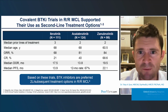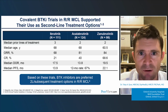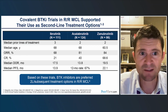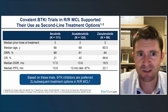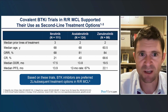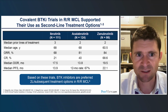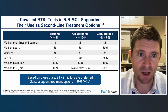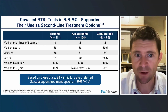So as Nirav has talked about, there are 3 covalent BTK inhibitors that have been developed in relapsed refractory mantle cell lymphoma with their use predominantly in the second-line space. Here are the top-line data from the pivotal studies, the phase 2 studies of ibrutinib, acalabrutinib, and zanubrutinib. You can see between 86 and 124 patients in these studies. The highest risk group was the ibrutinib study, the initial trial that was performed with BTK inhibitors, a patient population that had been most heavily pretreated.